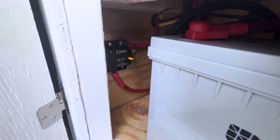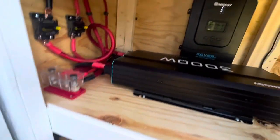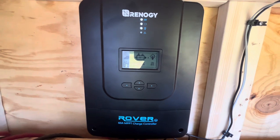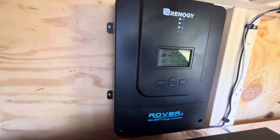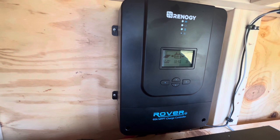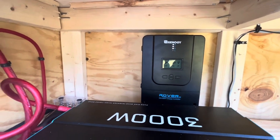The wiring comes in right here through this circuit breaker, and then that circuit breaker comes up here and powers our charge controller. This is a Renogy 60 amp MPPT charge controller, and it's the brains of the operation. You can see it's got an LED readout showing about 17 volts coming in off the panels, 259 watts, and it's pumping out 18.3 amps. That goes to the batteries, and this is all a DC system.